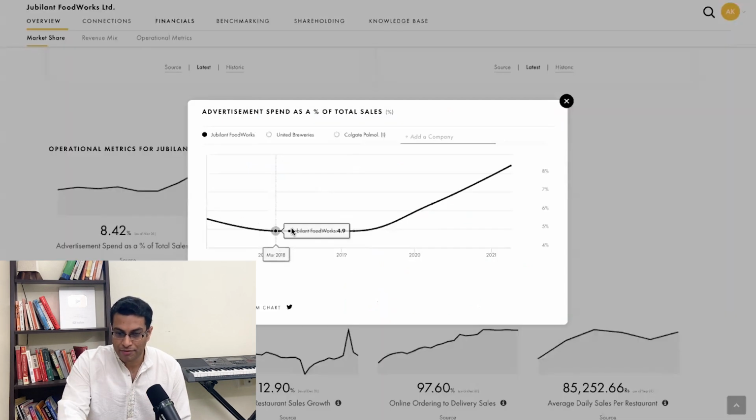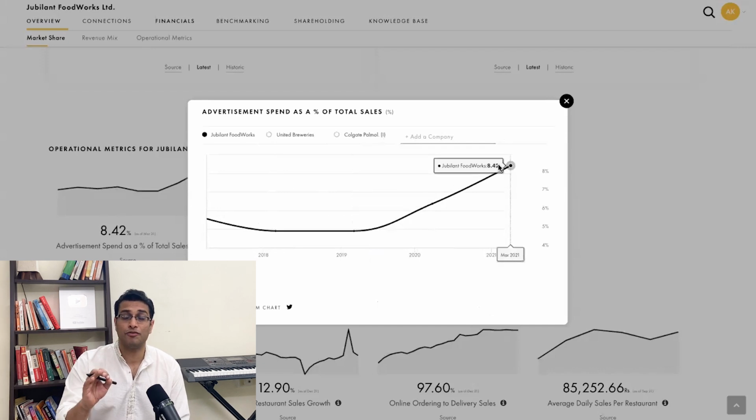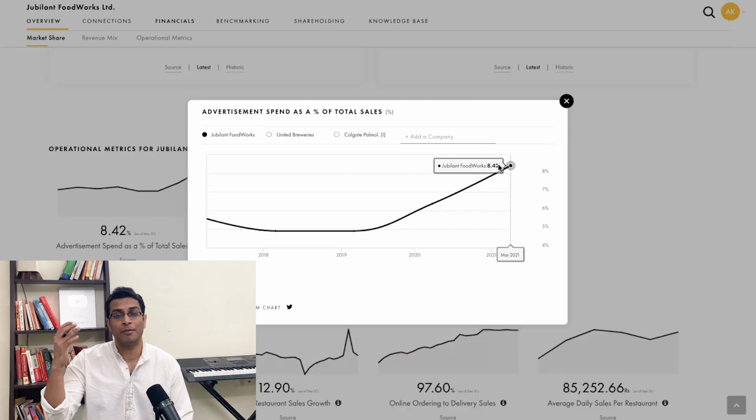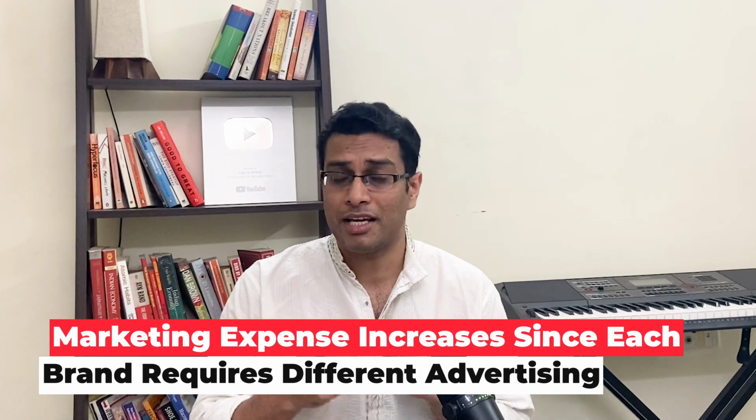So you can clearly see from this particular graphic that the marketing spend as a total percentage of sales for Jubilant FoodWorks has been going up. It has been going up at a crazy rate. Why is that the case? Because Jubilant FoodWorks has to spend a crazy amount of money in terms of building brand awareness for Zomato. Now they are bringing Popeyes, so they will have to spend a crazy amount of advertising money again to build the brand of Popeyes in India, so on and so forth. So this is the basic problem of doing non-umbrella based marketing, that a company as it grows finds it hard to grow beyond a point because their marketing expense becomes extremely high.